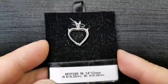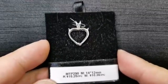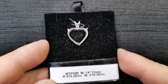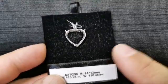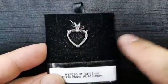MTP 290, I said that 14 by 12. Retail price is $15.25 and the wholesale price is $10.36. I never noticed how much dust there was on these things. Embarrassing.